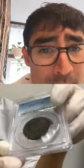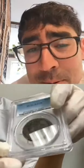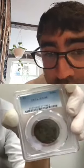Sure. There's nothing distracting. There's no digs, no bag marks. Yeah, just a nice, honestly worn, wholesome coin, which is hard to find in early copper. Most early copper has been either tampered with or just mishandled over the past 200 years. So that's a really nice coin. Yeah, very well preserved. Nice example.